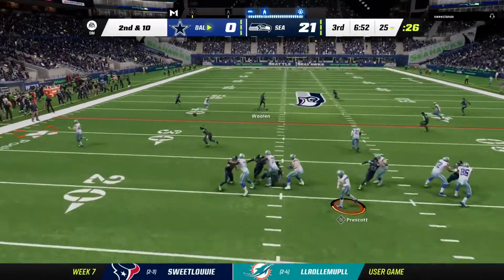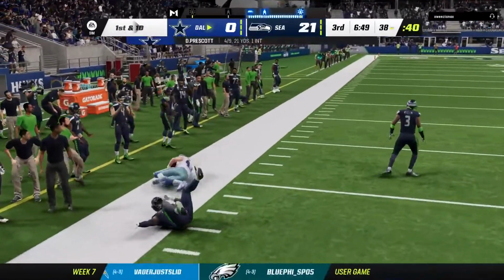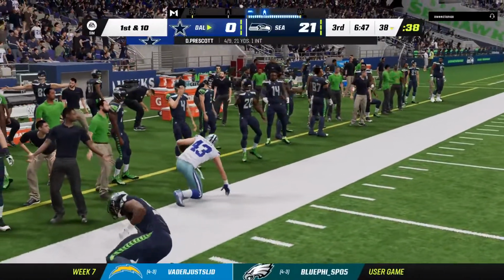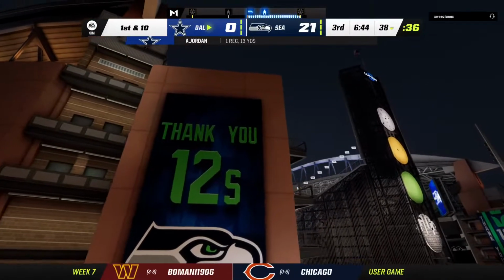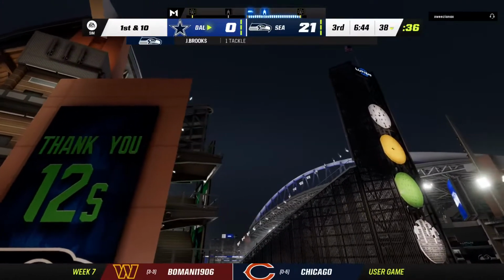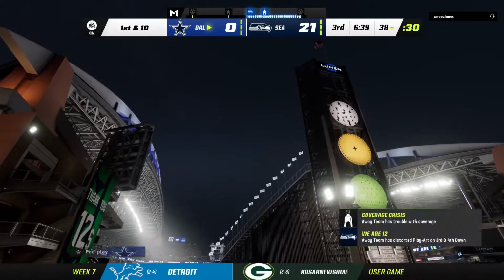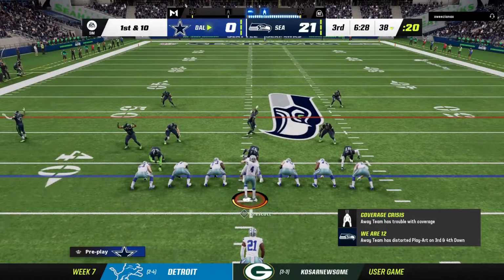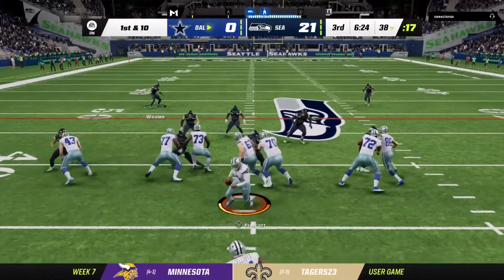On 2nd down, Prescott again. He finds his man, complete. That's Jordan. And they're able to get this one across the 35. First target, first catch, and a first down. And what a nice example there of a tight end doing exactly what he needs to do. How about how he worked his way to the outside, made sure he secured the catch, and then anything after that, we count that as a bonus.